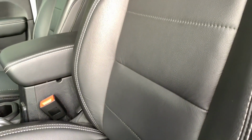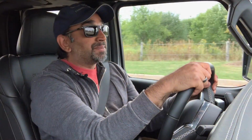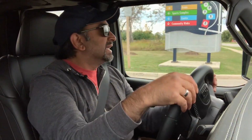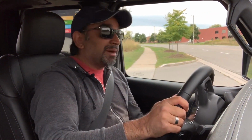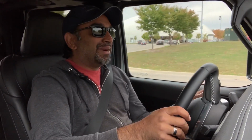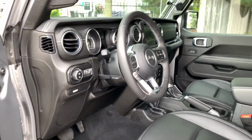And with the Gladiator, it's just been a nice continuum going forward that it's surprising at how quiet, refined, and smooth this is. And you know, I'm not a pickup truck kind of guy, but for the week that I've had the vehicle, it hasn't felt like it's been a pickup truck that I'm driving.